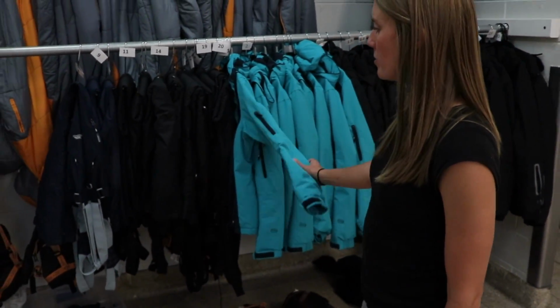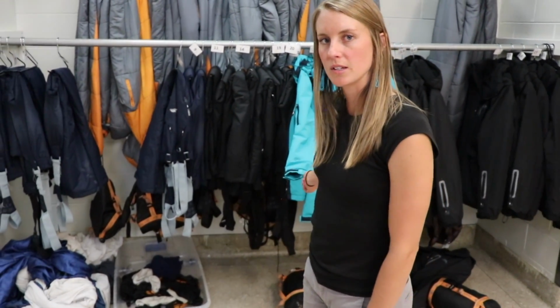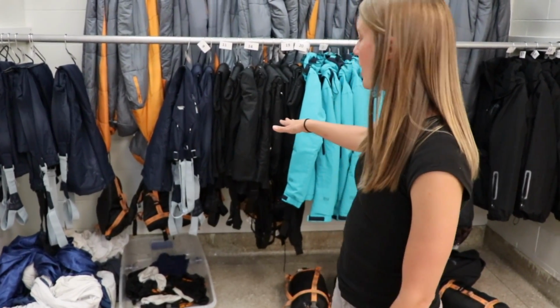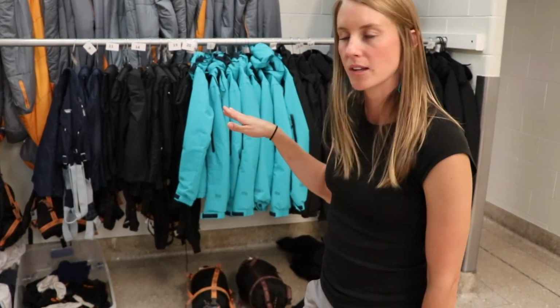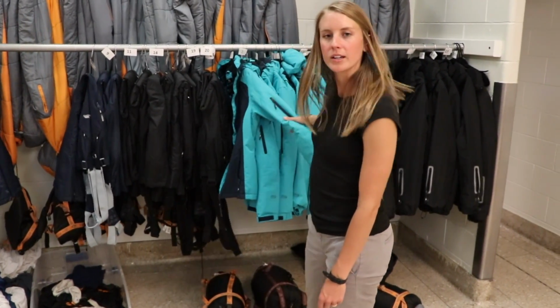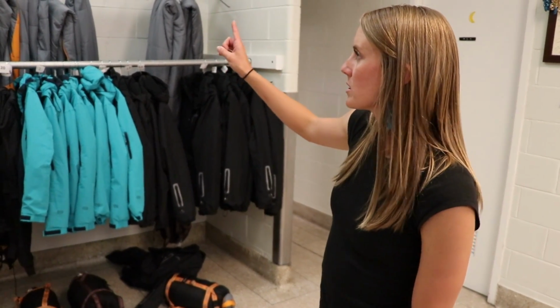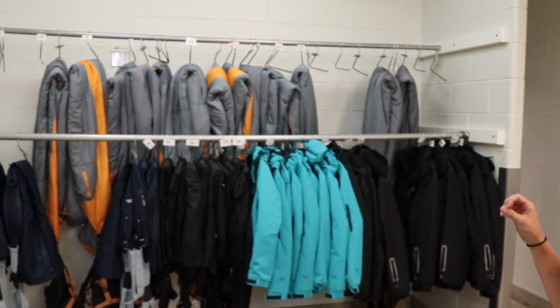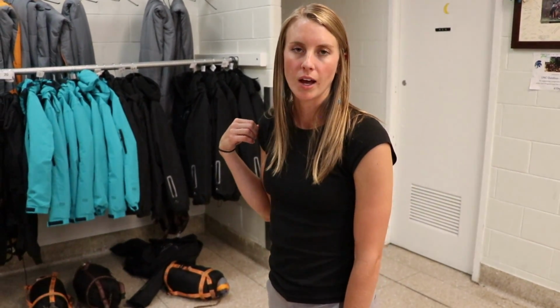So we have 2 different sizes or form cuts for snow pants and jackets. So there's a fitted and a non-fitted, and they go all the way up from small to double XL. And we have both pants and winter jackets. So in case you wanted to go hit the slopes and you didn't have the equipment, you can rent that for free right here. We also have sleeping bags. We have 2 different degrees, 0-degree bags and 20-degree bags, just depending on what environment you're going to be camping.